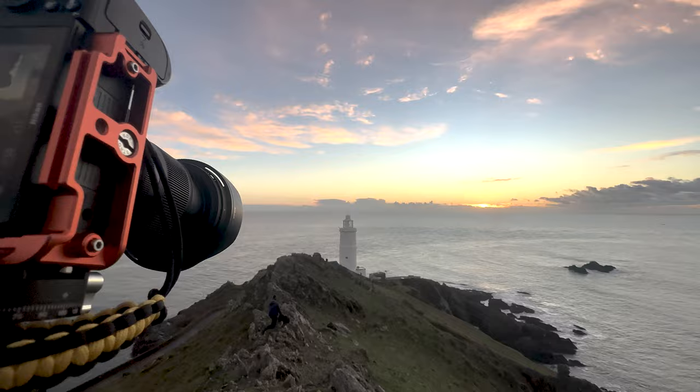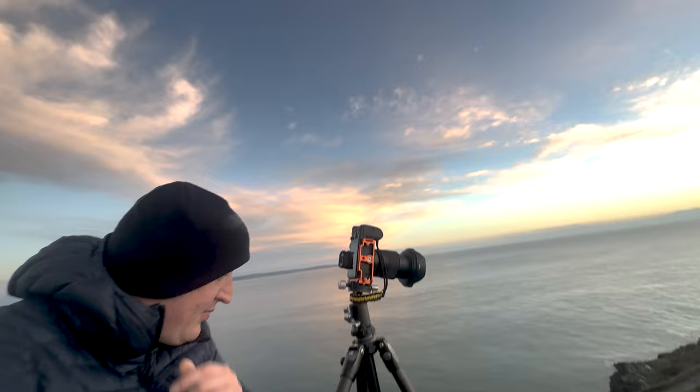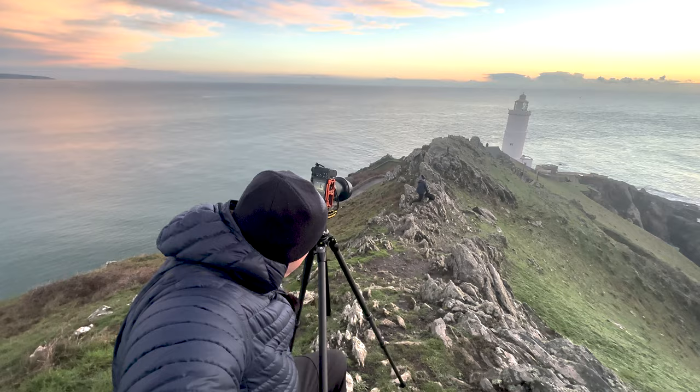Okay, I've just found myself a nice little seat, got my tripod all set up a bit weirdly here, but I've got a nice composition, which is just like the rocks down here. They're just leading up into the image. I do have another photographer over here, but I'm not too worried about him.